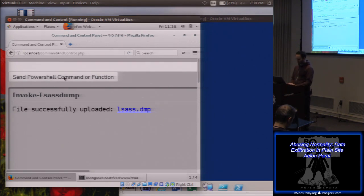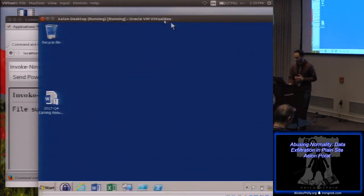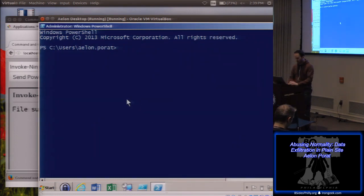Another nice thing that I can do is get a copy of the SAM. SAM is the Security Account Manager. It's a file, essentially a registry hive, but it's a file that sits right here.